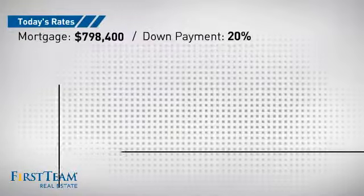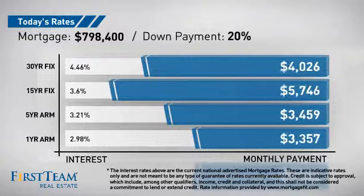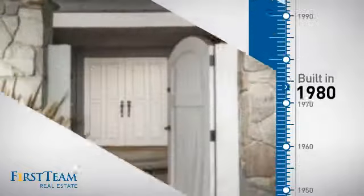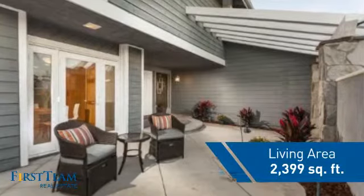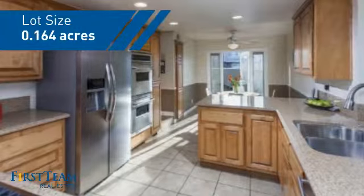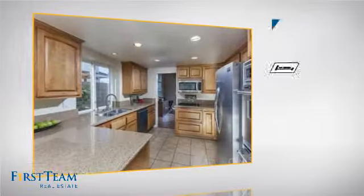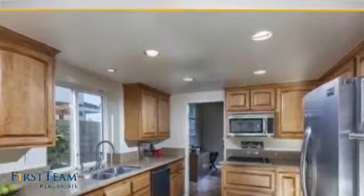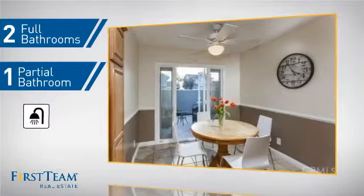If you're thinking about getting a mortgage for this property, you could be looking at these options with regards to current interest rates and monthly payments. This property was built in 1980 and features over 2,300 square feet of space, giving you a spacious layout to play host or kick back and relax after a long day. Inside, you'll find four bedrooms, so everyone has a private space to come home to, as well as two full bathrooms and one partial bathroom.